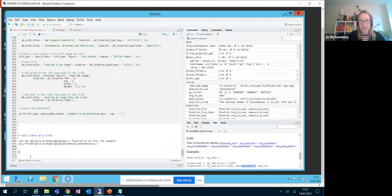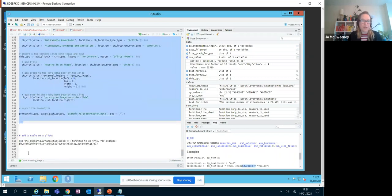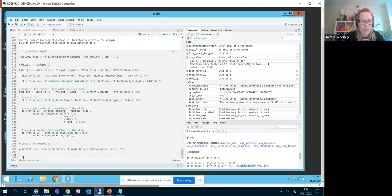Right, table on a slide. I'm going to do exactly the same as before. I'm going to take the exact code for adding an image, and paste it just down there. So this is all of the code put in there. I'm just going to change it to adding table. Ideally, instead of the two content, I would probably just have the typical title and content. But actually, I'm going to be very specific with where I put my table. So it doesn't matter if it's a two content or a title and content.